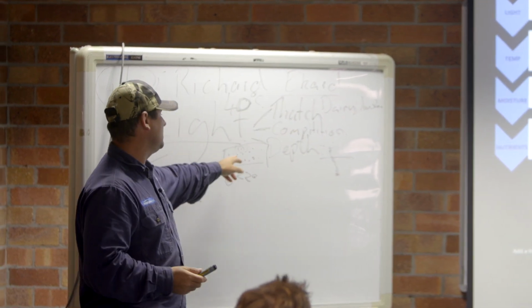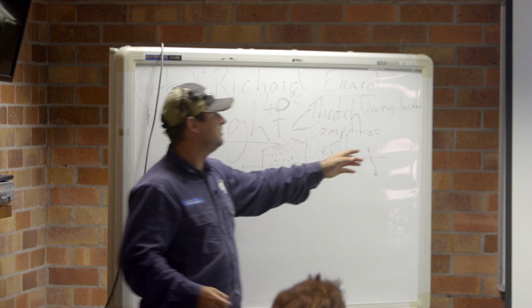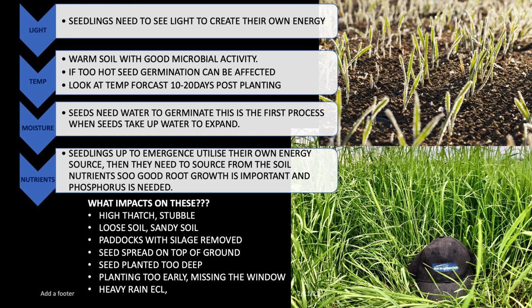I've got guys that do this in May, in June, and they have good success. But what are they doing? They're ticking off these things. The temperature's a lot better. Moisture's a lot better. Do they get much feed? Not a lot, because they don't start grazing it until August, September, because they've missed the boat.